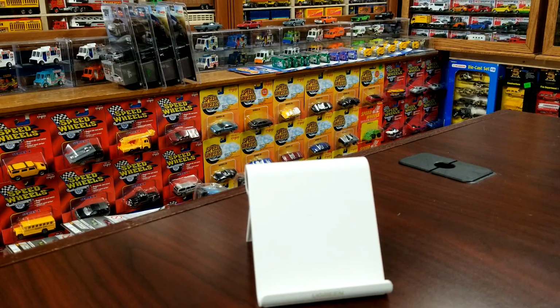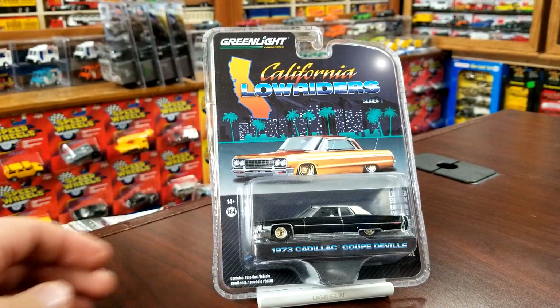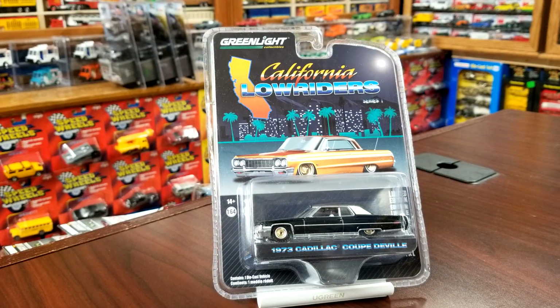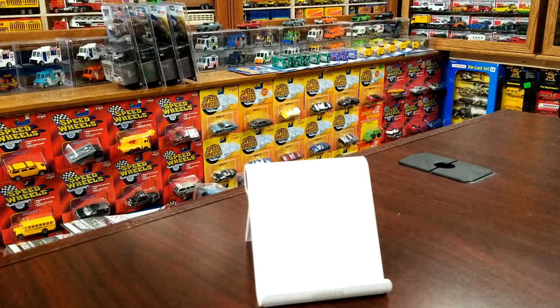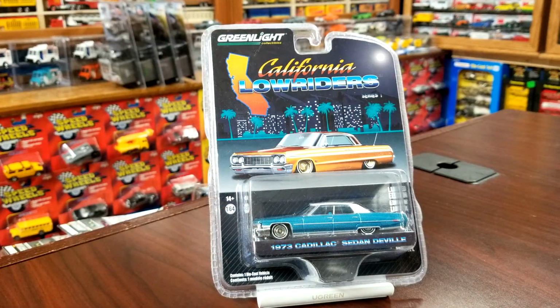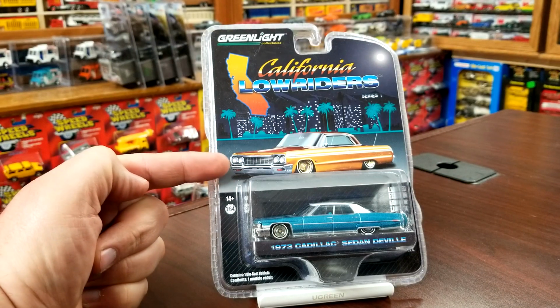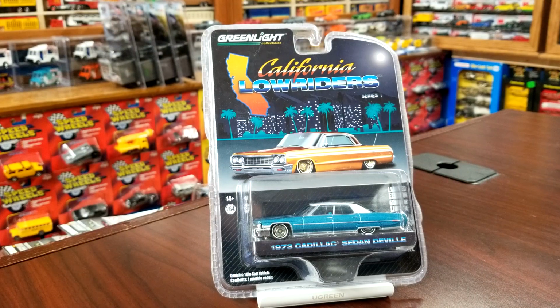We do have some new castings in this mix. 73 Cadillac Coupe de Ville with those gold wire wheels. This is obviously the Coupe de Ville. But don't you worry, because we also have the 73 Sedan de Ville. Just absolutely breathtaking with that. Unfortunately, that particular version of an Impala is not in the mix. Hopefully, maybe in the future, we'll get a gold one with gold wire wheels, which would be amazing. But let's bring it low and chop it up.